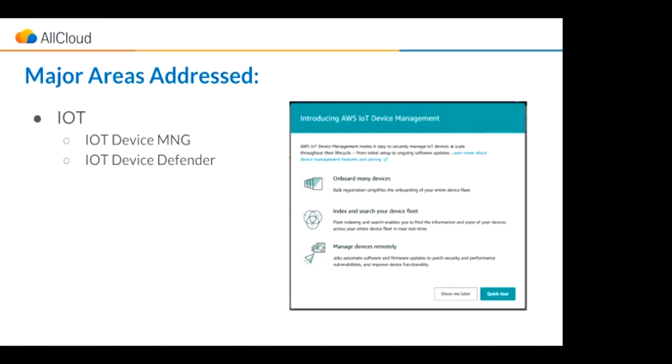In terms of IoT, there were two major new features that were announced. The first thing is IoT Device Management. Device management gives you the ability to manage a fleet of IoT devices, which includes onboarding, organizing, monitoring, and remote management. And the idea here is to help you distinguish between your devices and help you manage the life cycle of those devices from onboarding till you retire the devices.